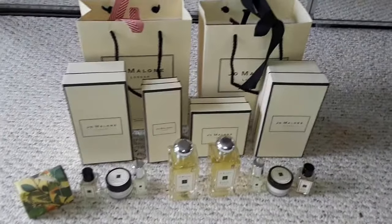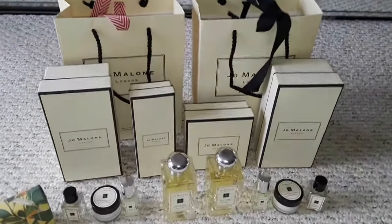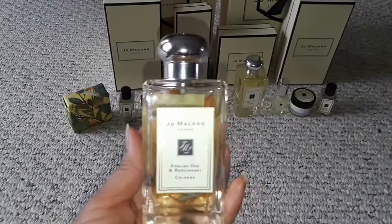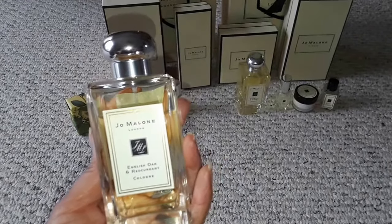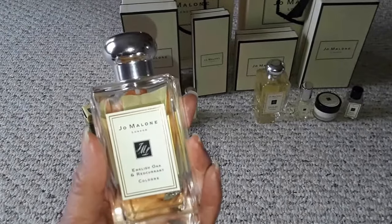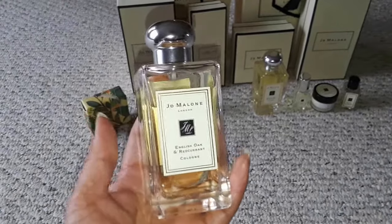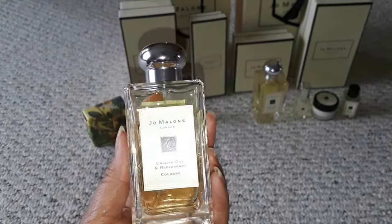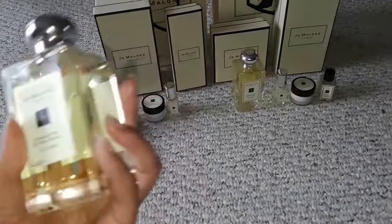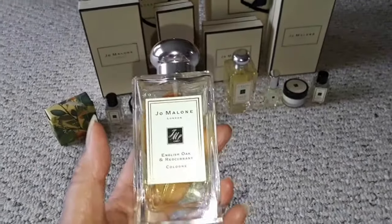Okay, so there's actually a story why I got two bottles. The first one, the English Oak and Red Currant, I told my husband to buy me because there are two English Oak colognes, and the other one is Red Currant, the other one is Hazelnut. I asked my husband to order me this, but he went ahead and ordered the other one instead. He said he likes the scent of the Red Currant better than the Hazelnut Oak, which I prefer.